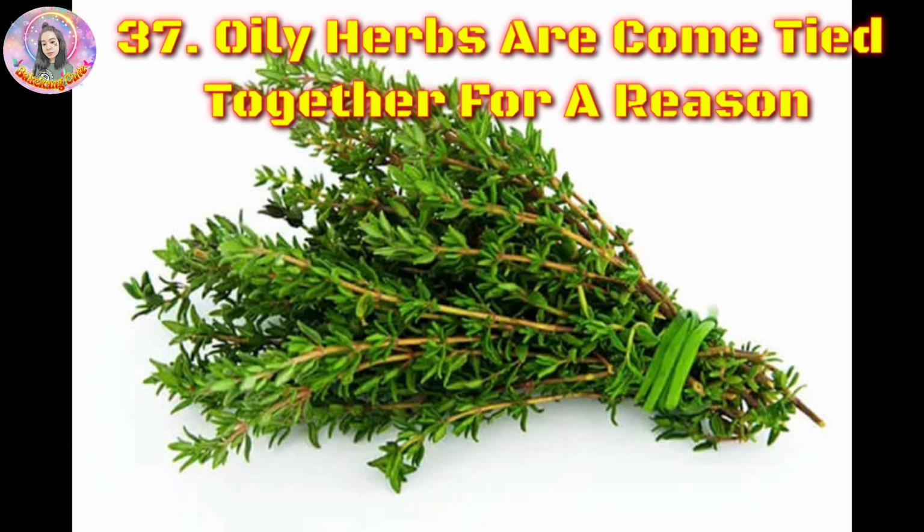Oily herbs like thyme should be loosely tied together and hung in the open air. This gives the best flavor when you cook with them, and the aroma will freshen the smell of your kitchen. It is also a beautiful green decoration.